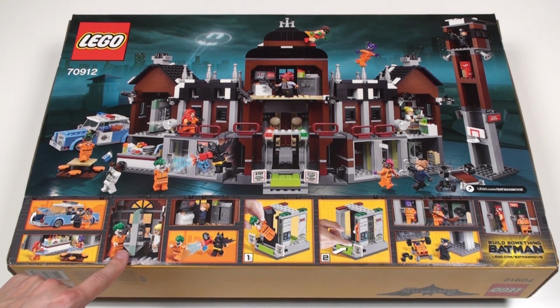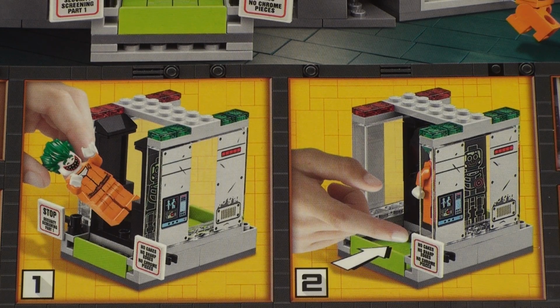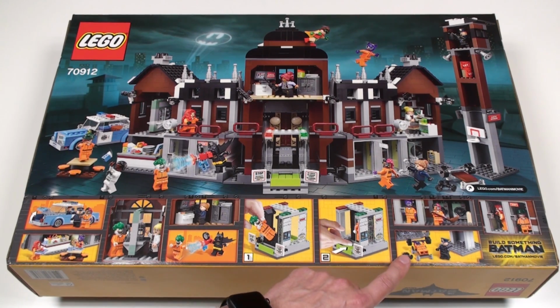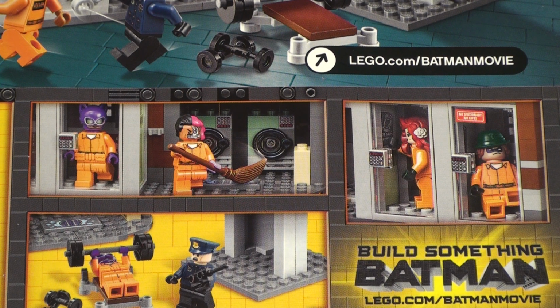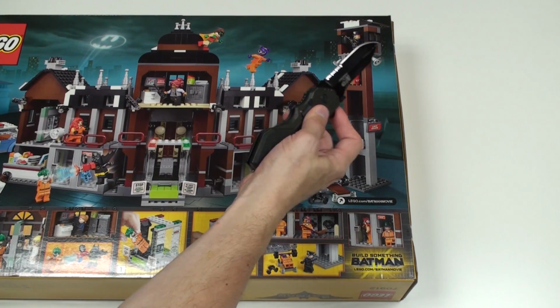I can see here the Joker receiving visitation. This looks pretty cool too. This security screening area seems to be some kind of X-ray machine. And we have an exercise yard with weights for our inmates to work out and keep fit. Okay, I think we've spent enough time looking at the pictures. Let's get this box open and see what we've got inside.